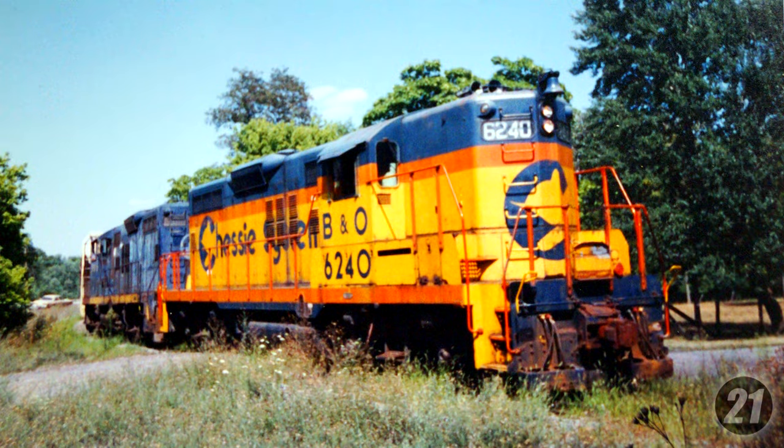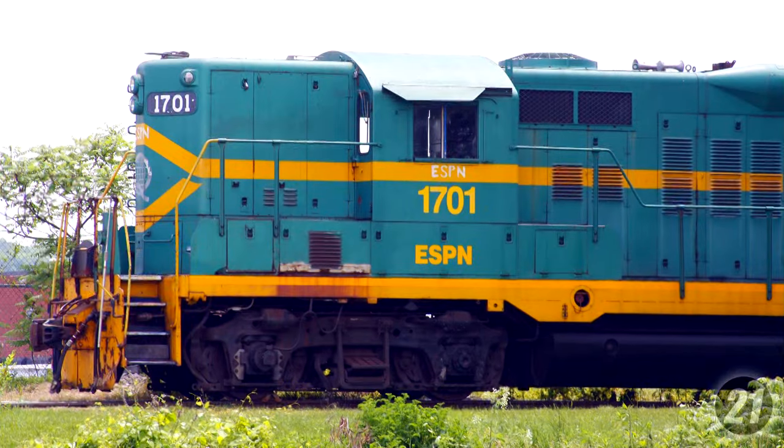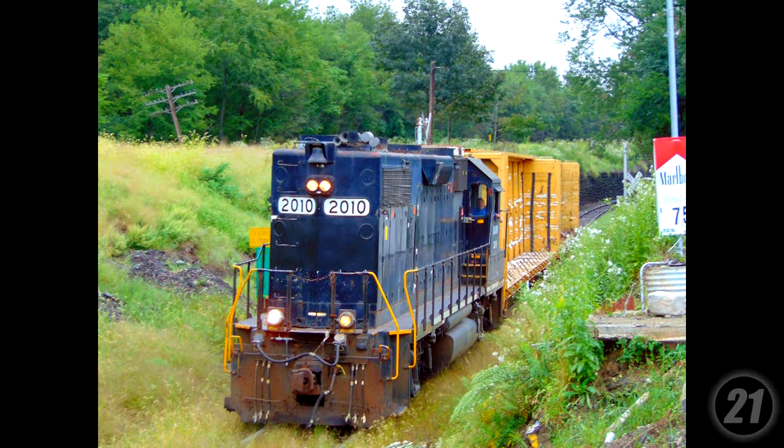Some railroads chose to run their high hoods short hood forward, while others ran them long hood forward. Of those railroads that ran their high hoods long hood forward, they often did so by request of the crews. The crews, you ask? Yes, the crews. Coming straight out of the steam era, many crews wanted the additional feeling of safety of having the longer hood out in front, just like it was on steam engines, so that's how it was.